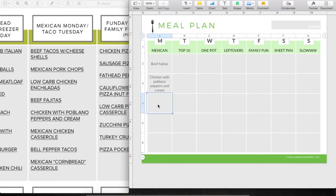Poblano peppers are not very spicy. I believe they're the least spicy of all the hot peppers that there are. Oh, Mexican cornbread casserole looks delicious. Corn. And I mean, here's the thing.